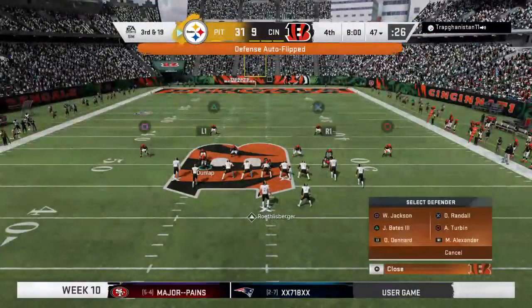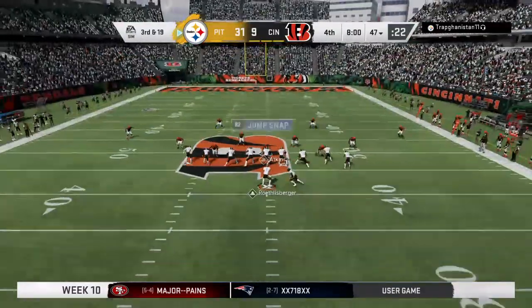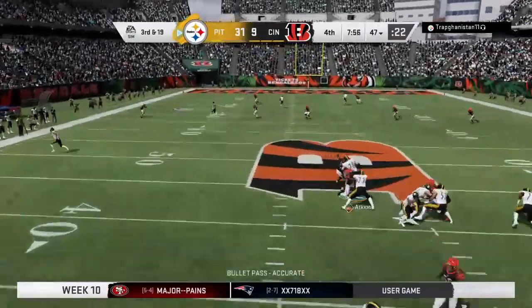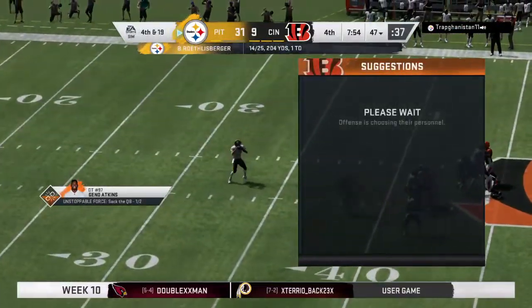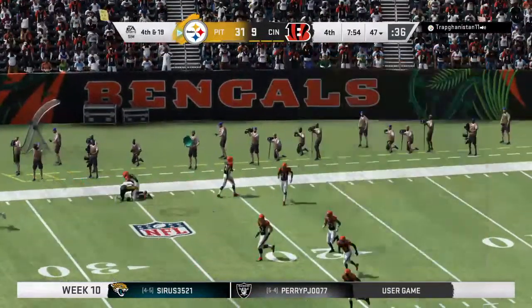The Steelers on 3rd down, 2 for 5 to this point. This will be 3rd and 19. Here's Roethlisberger. He's going to launch it for Washington. And that'll be incomplete. Well, they took their shot all right, but it comes up empty, and it's 4th down.